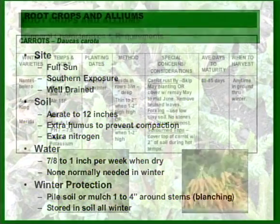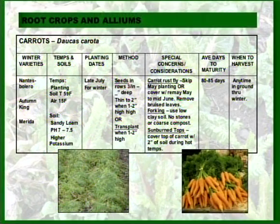Carrots are the first vegetable type I'm going to talk about, and the variety that we found that both of our commercial growers that we talked to here in the area used was the Nantes Bolero, and that was a very sweet, very nice one. You need to plant these in late July for winter harvest.